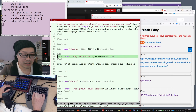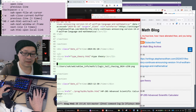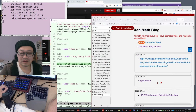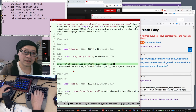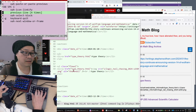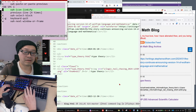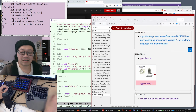Okay, press the key so you can see the command is there. Then go here, paste it. So that's the path, right? Now show in browser, so you got that. Now I press the key, it becomes that. Okay, the command is XAR icon linkify. Now I show in browser, you see now I got this.